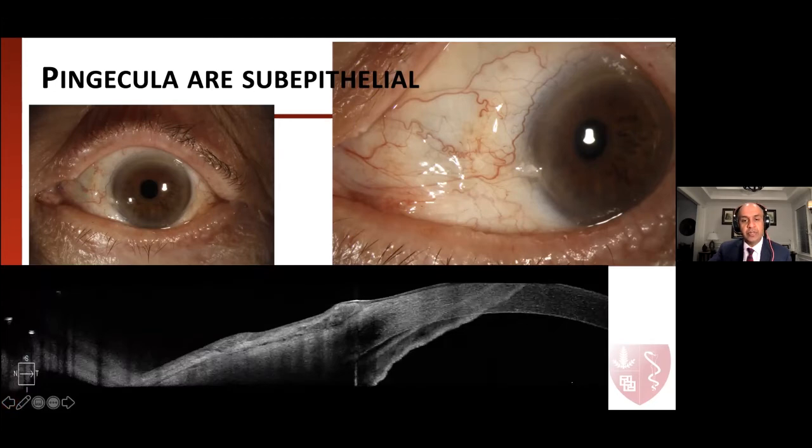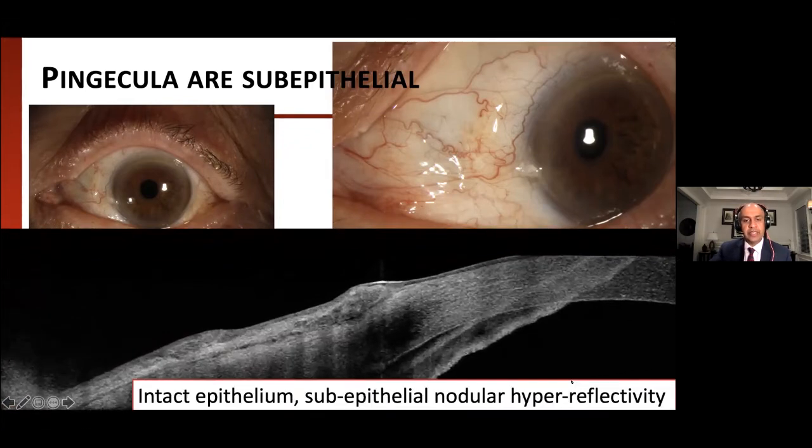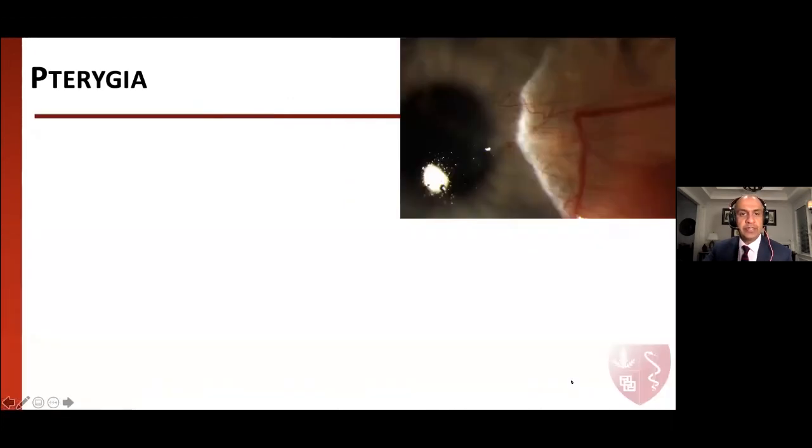So this is an OCT of the same pinguecula that we see on the clinical exam. And what we notice is that there is an intact overlying epithelium. That gray epithelium continues whole, but there's a subepithelial nodular hyperreflectivity, and that is the pinguecula itself. So it's a subepithelial correlation rather than an epithelial disease.